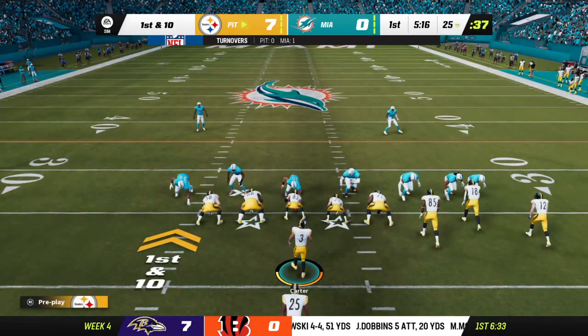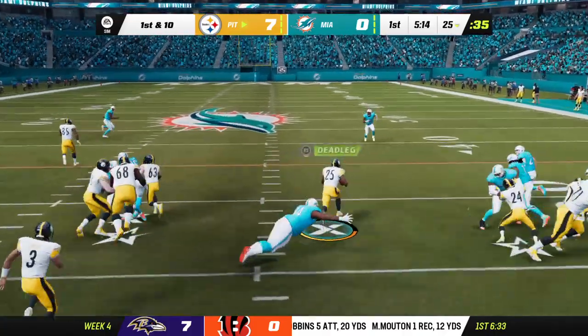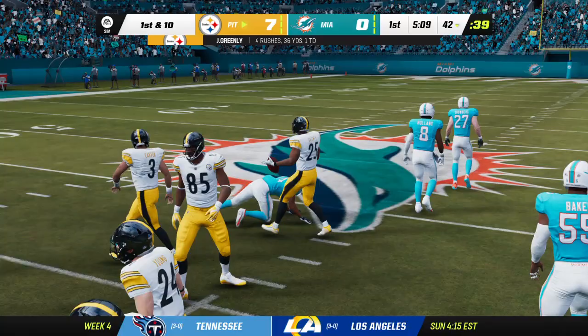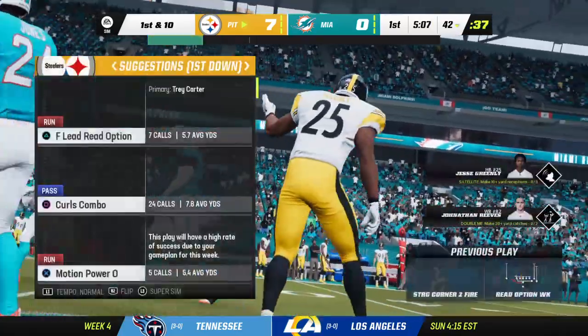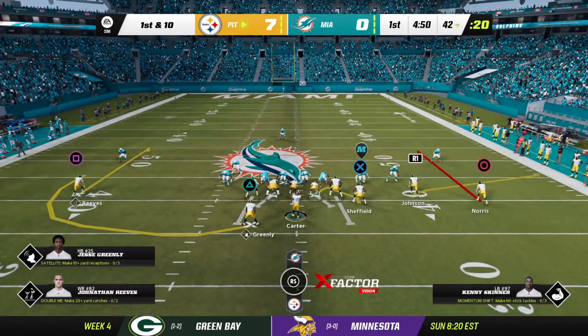Well, this had trouble written all over from the start. He's got 2 extra defensive backs in the game he's got to deal with. They're in a dime set. So everywhere he's looking, he's seeing a different color jersey. And sure enough, this one winds up being intercepted. That's a good way to start the drive. 17 yards and a first down.